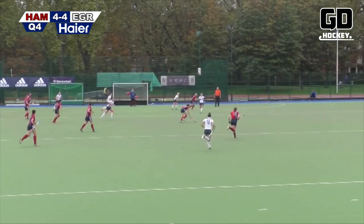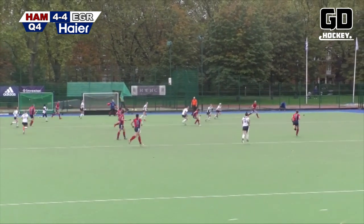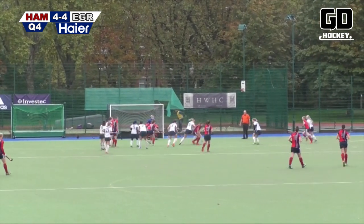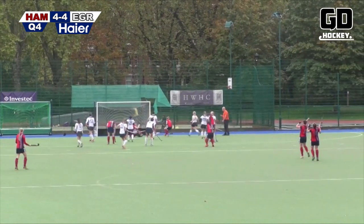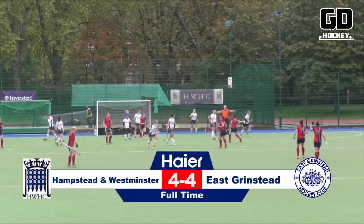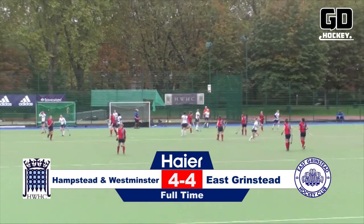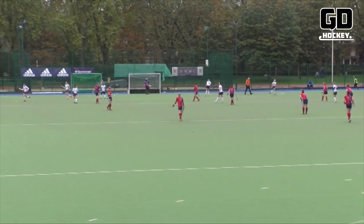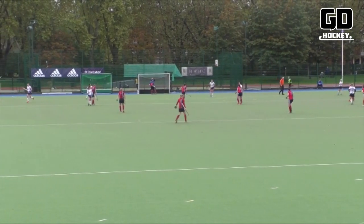Well, is there to be a winner here? Hunt driving at the centre of the EG defence. Hunt into the circle. Hunt, oh, she gets the ball back. A chance here for Hunt. And she's put it wide. Oh, what an opportunity that was for Hampstead and Westminster to complete the most unlikely of comebacks. Final score, though, at the rec. Hampstead Westminster 4, East Grinstead 4.